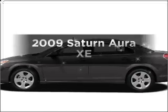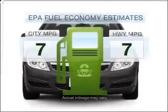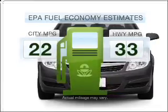Presenting the 2009 Saturn Aura. If you're looking for an automobile with great attributes, look no further. Save your money. Make fewer trips to the gas station to fill your gas tank when driving this fuel-efficient vehicle.